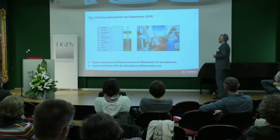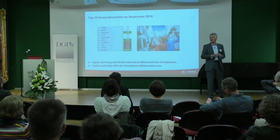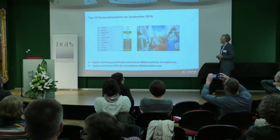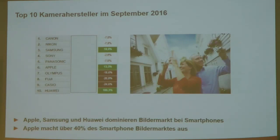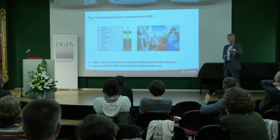And if you look at the redistribution of the suppliers, so you are still in place 7, so I was wrong yesterday evening. Canon is, I deleted the numbers, the percentage, but if you look at it, Canon, Nikon, they are slightly decreasing. Samsung, even going away from a classical photo making, is strongly increasing because of the mobile phones. Sony stable, Panasonic decreasing, Apple growing. Olympus, Fuji, and Casio, classic ones decreasing, and Huawei.